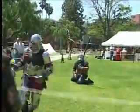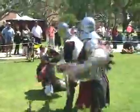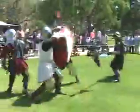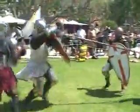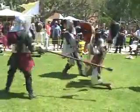What is it that you guys are doing at Kaleidoscope today? We're out here basically demonstrating various aspects of the Middle Ages and showing how we have recreated some of the combat forms and arts and sciences of the Middle Ages, and basically out here to show people what we do.